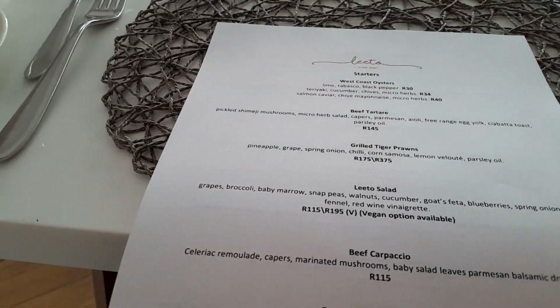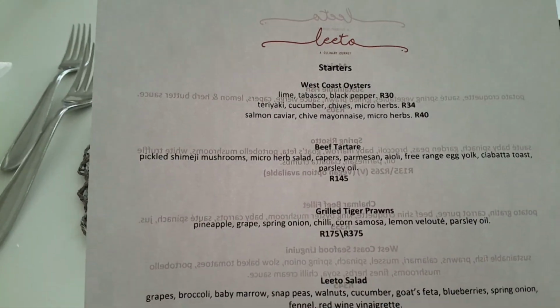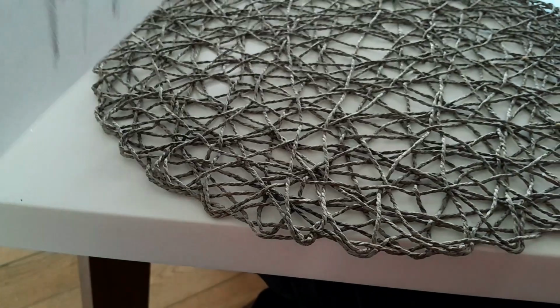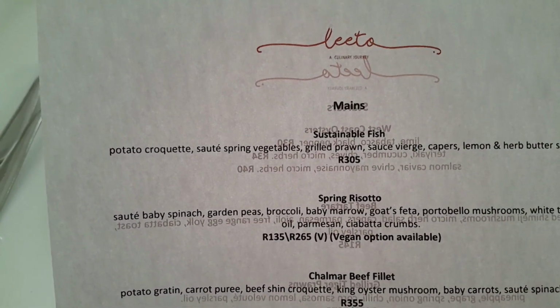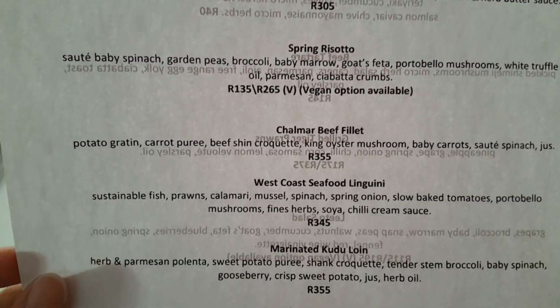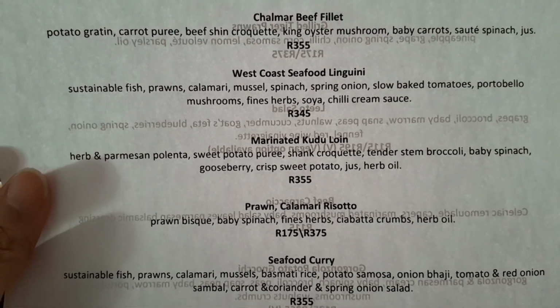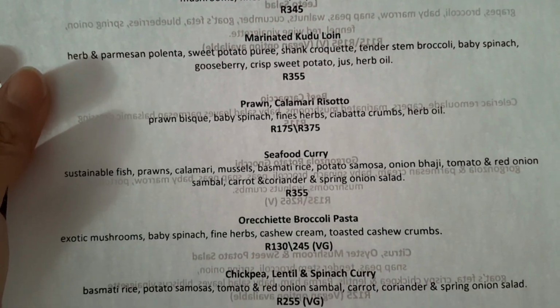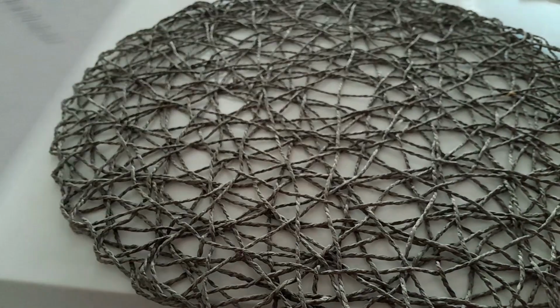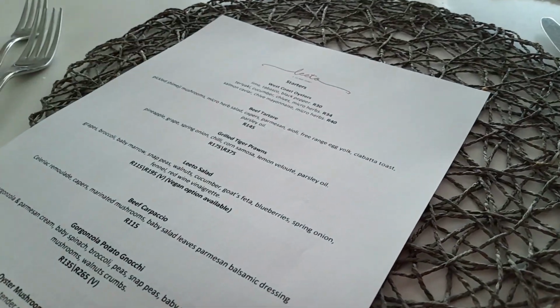With regards to the menu, it's a very curated menu. There are not a lot of options on the menu, but what is on the menu, it's delicious. It sounds delicious, and we had a tough time choosing on what we wanted. I settled on a citrus salad, and hubby had the gnocchi for a starter. So those were our starters, and then both of us chose the beef as a main. Each of us had a cocktail, and then we also shared a creme brulee for dessert.